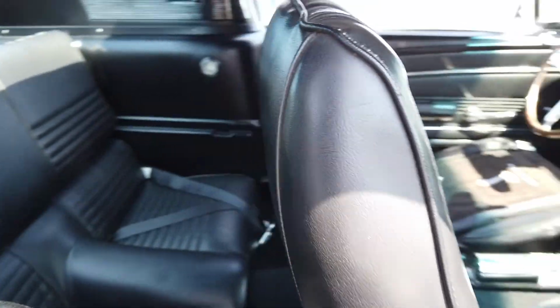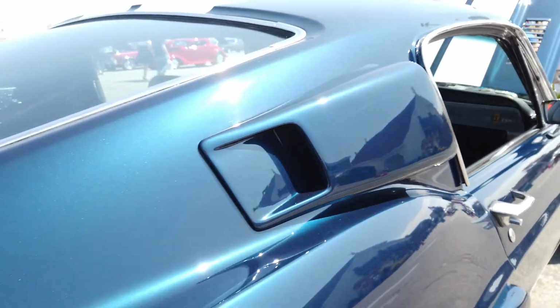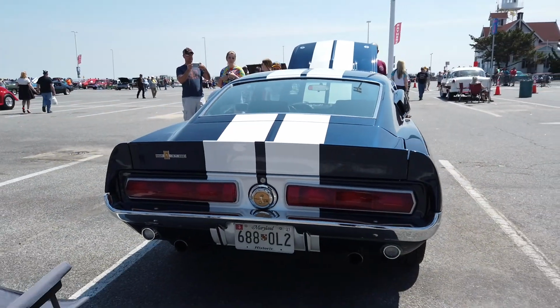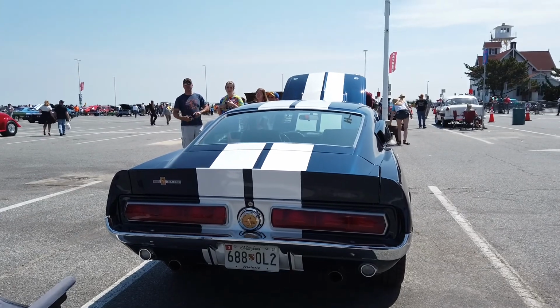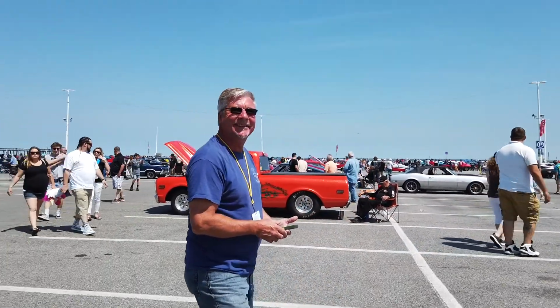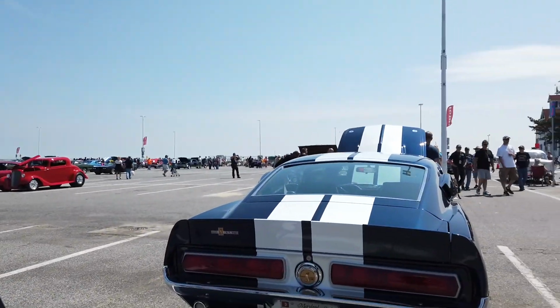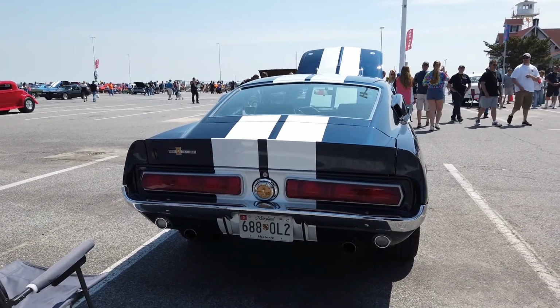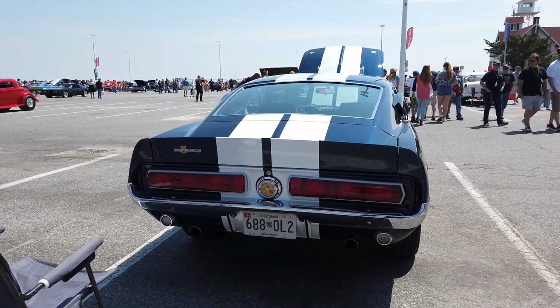What does that say? She's pretty. And I'm sure she's fun to drive. She must be fun to drive, right? Very nice. How long have you had her? 10 years. 10 years? Yep. You do the restoration? A lot of it. A lot of it? Nice. See, hands-on tribute to Carroll Shelby. Very nice.